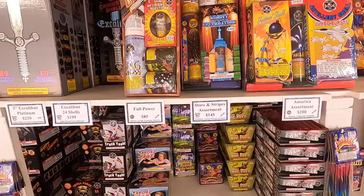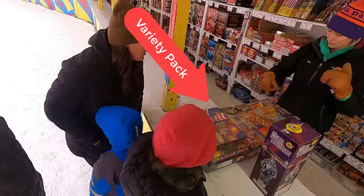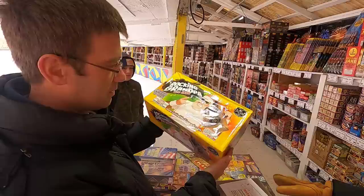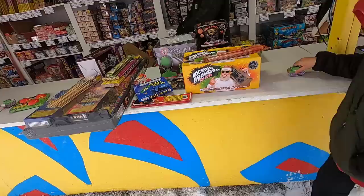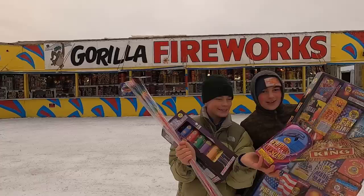There were just so many fun ones to read about, so many different types. These packs that were on the top give you a lot of different things in one big pack. In the end, we just ended up getting a wide variety of fireworks from every category, so that by the end of this video, we could have a good understanding of what each type of firework looks like, which ones are fun, which ones give you the most bang for your buck. So stick around and we'll tell you which ones were our favorites at the end.